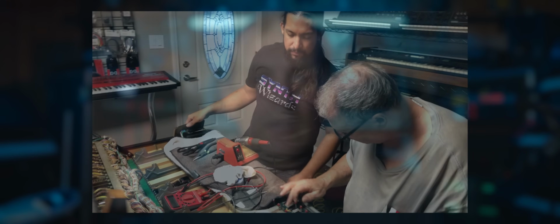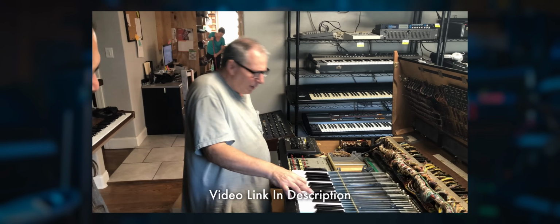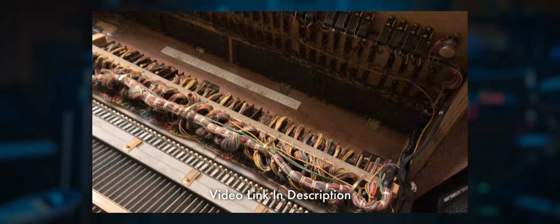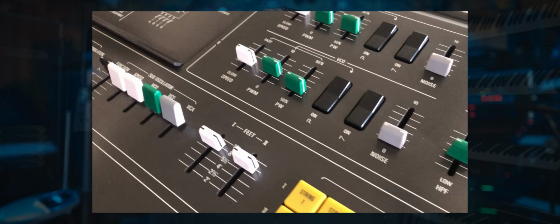The CS-80 that I have came from Syntaur and is featured in a Synth Wizards episode by the same name, CS-80. When Syntaur had it, it didn't work. There was rumors that it had poured out smoke the last time it was turned on. And in the end, if you watch the Synth Wizards episode, they got it running, restored, and to the beautiful heyday it once was before.